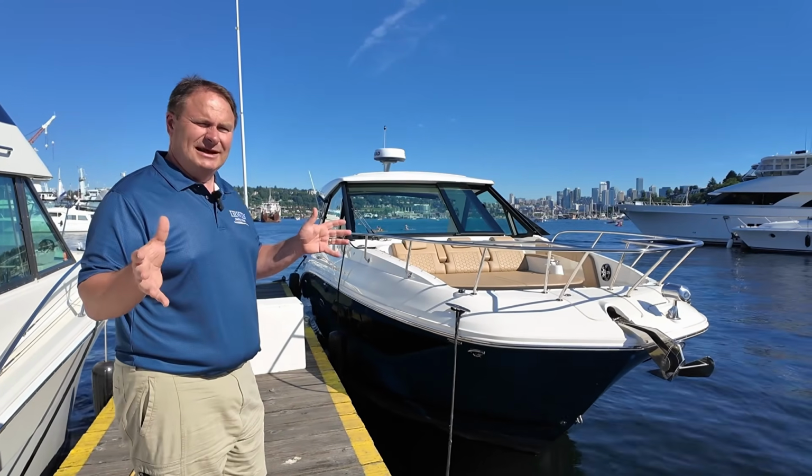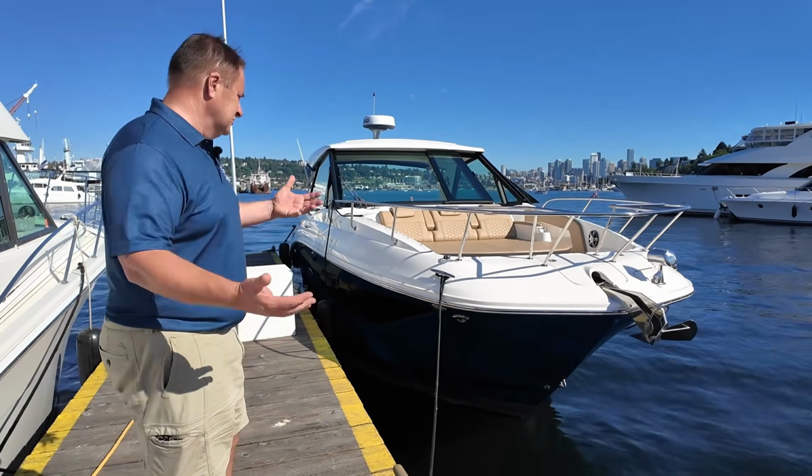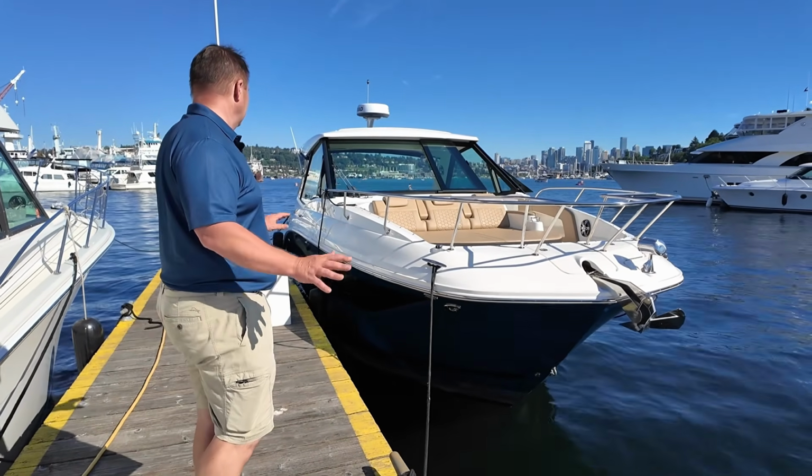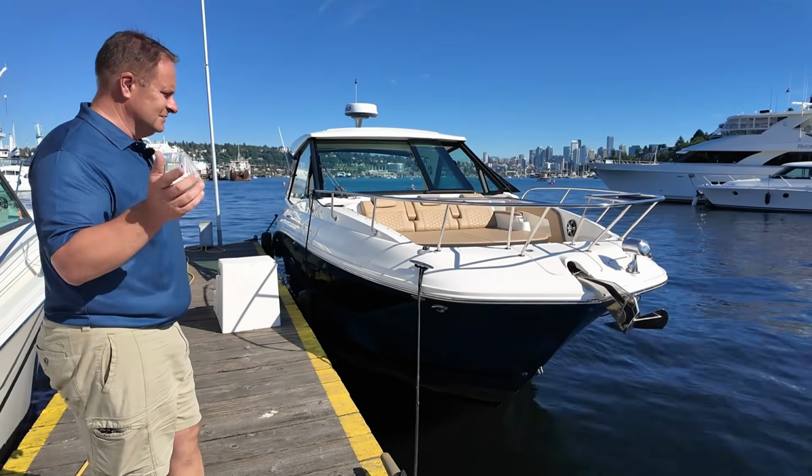So what we're going to do today is look at this 2020 Sea Ray 320 Sundancer. We actually just listed it, so it is available. But the point is to really go through what the new version of Sea Ray is. So let's go ahead and take a look.